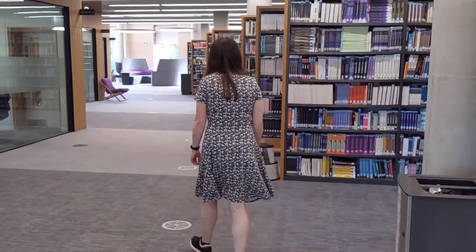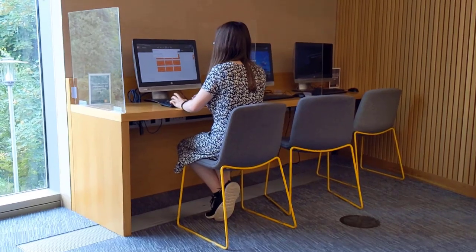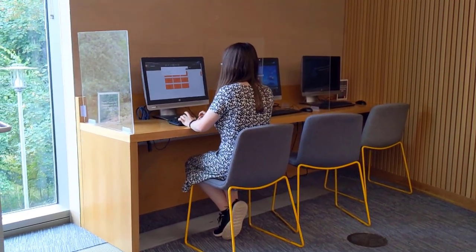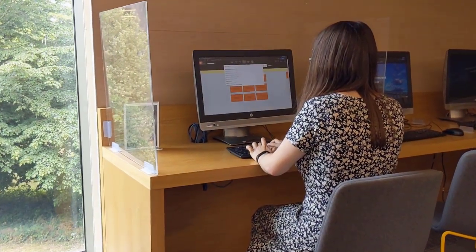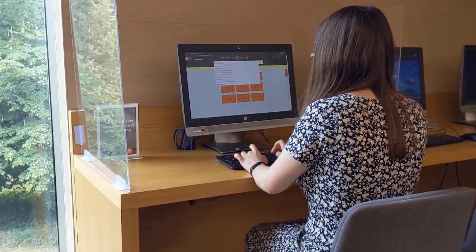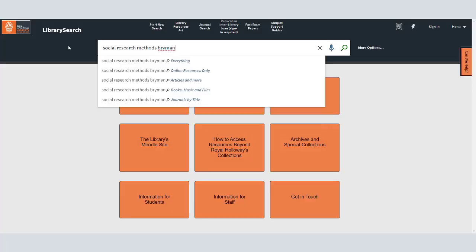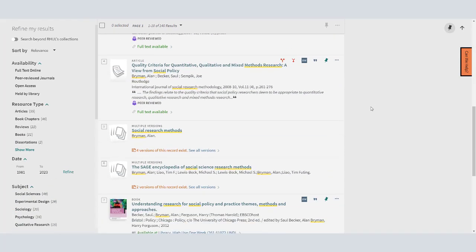In this video, we're going to show you how to find a book in the library. When finding a book, you need to know three pieces of information. Whether it's in the high use or general collection, its Dewey classification, and the book's title. All this information can be found on our library search website when viewing a search results list.